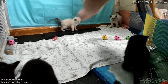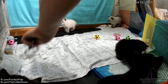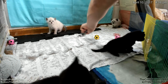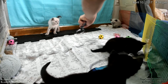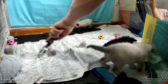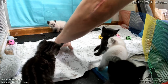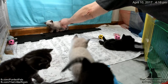Look at all this mama fluff. This comes off of mama's belly when the kittens are having nursing battles. Granny doesn't know whether to cream puff or attack. Ma does not approve.